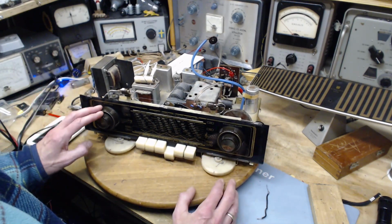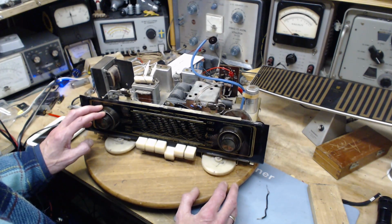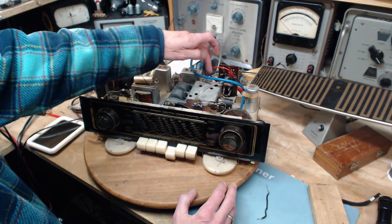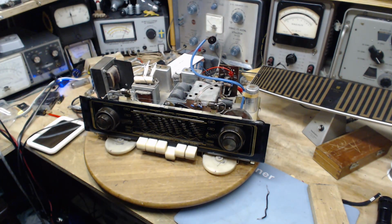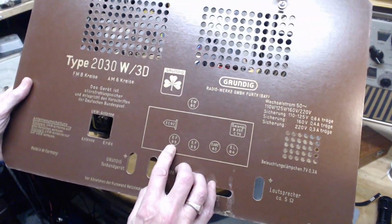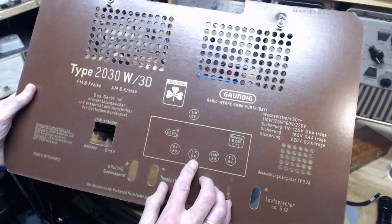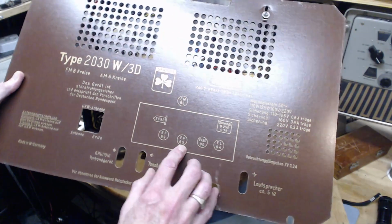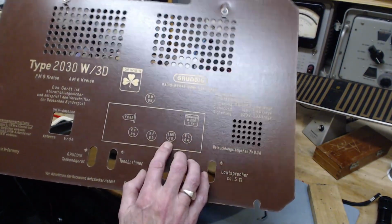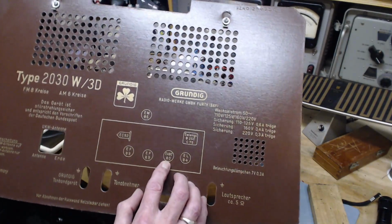As a guess at this point, I would guess bad alignment could be the cause of the problem, but there still are 3 more tubes to test. 1, 2, 3 back here. Those tubes are 2 EF89s, the same as a 6DA6, I think it is, 6DA6, yeah, same thing. And this tube, the EABC80, this is a very busy tube.